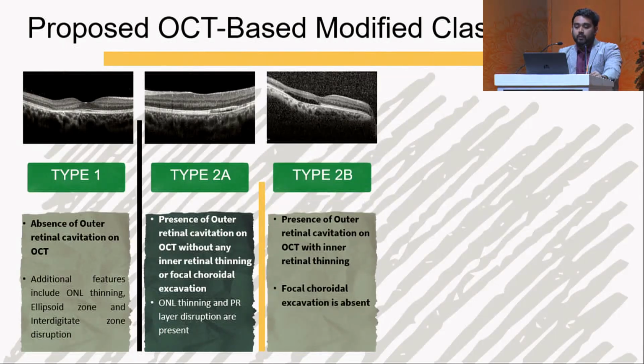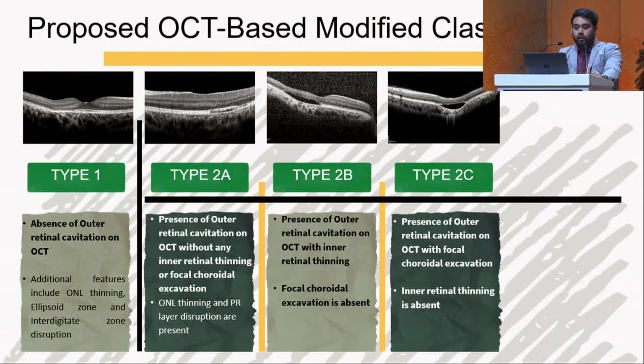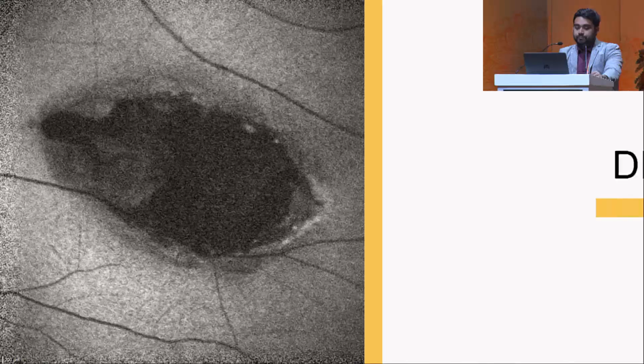Type 2B with inner retinal thinning but without focal choroidal excavation. Type 2C with focal choroidal excavation but without any inner retinal thinning. And type 2D is a mixed type where both can be seen.